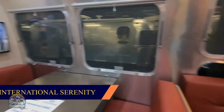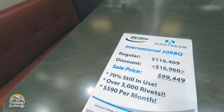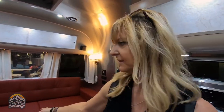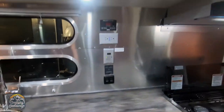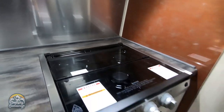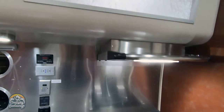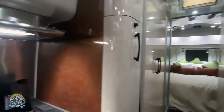This one is the Airstream International. $99. It's pretty cool. I like it. It seems more roomy than you would think. And it's got the red seats. It's a little bit different. It's more modern. Countertop is nice. Three burners. No oven. I like this.